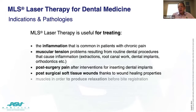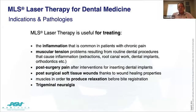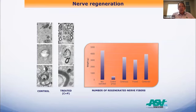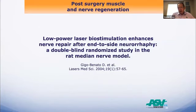Basically, most of dentistry is a damaging of tissue, whether it's soft or hard. And so pretty much all patients could benefit from that. But I want to talk about trigeminal neuralgia here for a second, because the studies using this technology really interested me years ago.